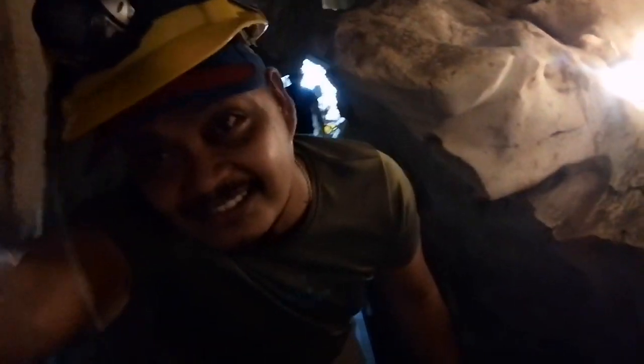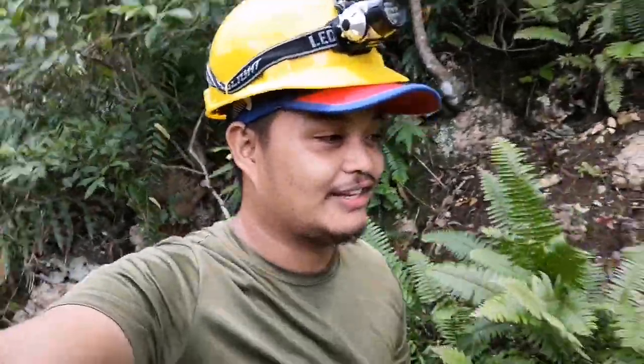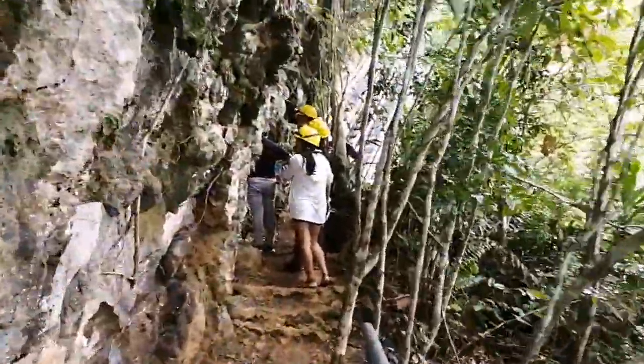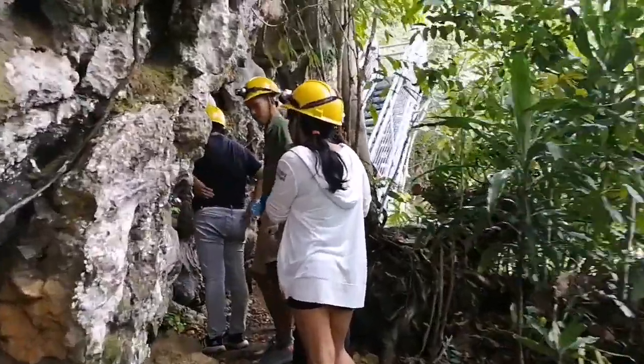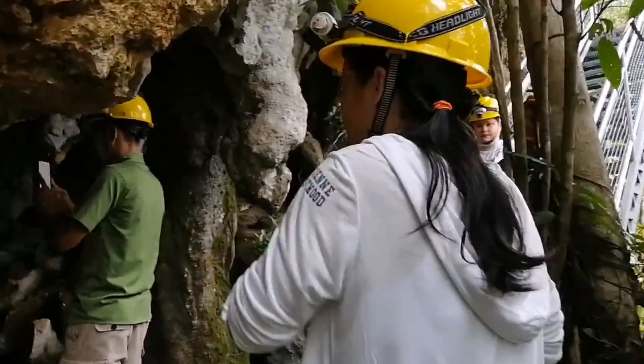Papunta na tayo sa labas ng second cave. Alright. Oh my God. Struggle is real. We're going to the third cave, guys. So let's explore more sa third cave. Grabe. Let's go. So this is the third cave, the entrance of the third cave.